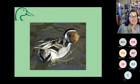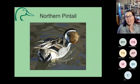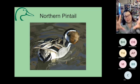All right, anybody know what this one is? Nothing yet. Ooh, Chase says pintail. Yeah, this is a northern pintail. In the nerdy bird world, they like to say the whole name, northern pintail, just because there's white cheek pintails and Eurasian pintails. There are other pintails in the world, but this is the one that we have in North America.